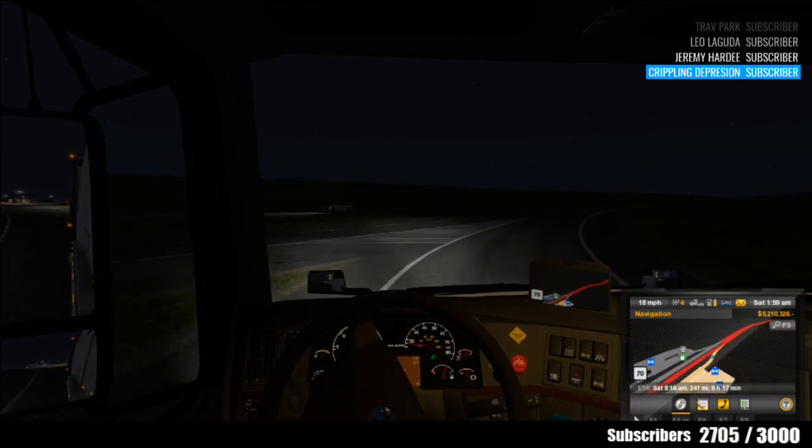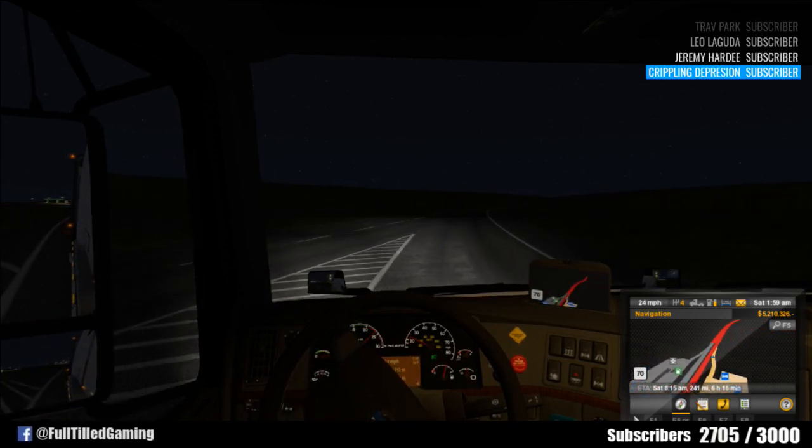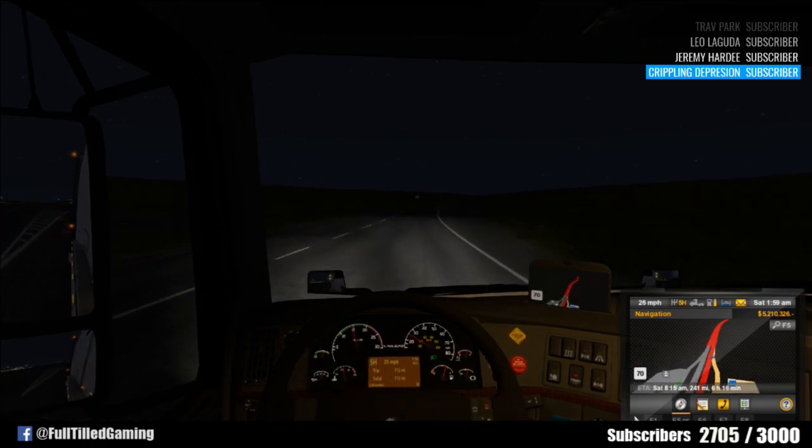We'll go ahead and hurry the rest of the trip here and make it into Orlando, because that's where we're going, so we really don't have much longer on that.